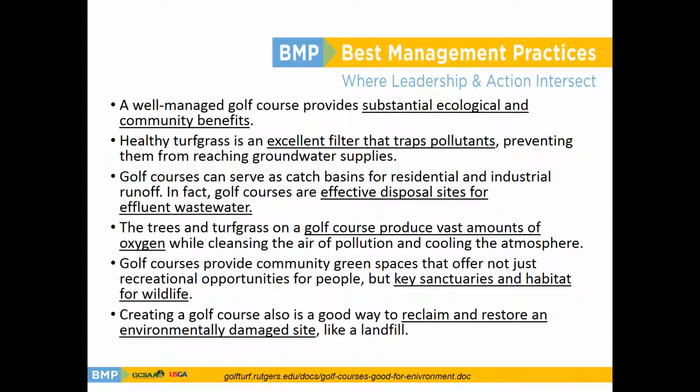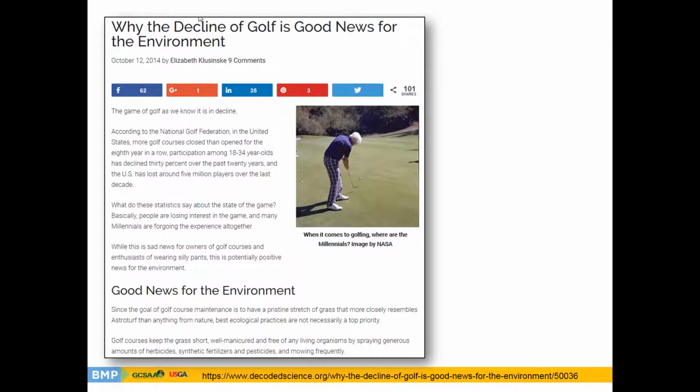Golf courses are key sanctuaries and habitat for wildlife. We see these types of talking points, and we use them as golf course superintendents or university turfgrass scientists, but realize that oftentimes we're kind of preaching to the choir, because we see some things out here. Go back to that article, why the decline of golf is good news for the environment. This type of information is out there, and it's not necessarily overly helpful.